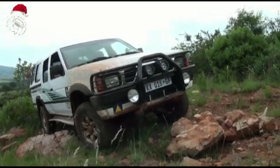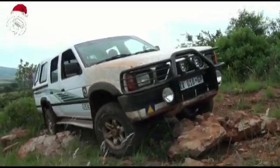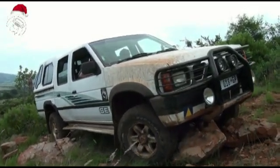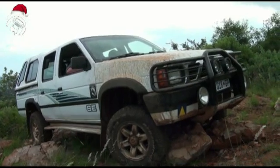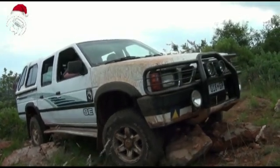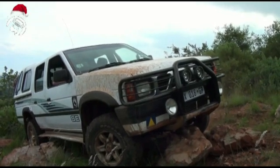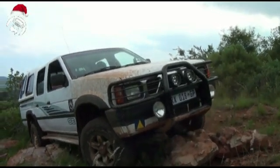As we hit our first obstacle on the mountain, you can see there's one huge rock in the middle of the way, where various vehicles already got damaged on this specific rock, and many after us would also get damaged. So we decided as a group just to remove this one rock and make it easier for everyone to follow.